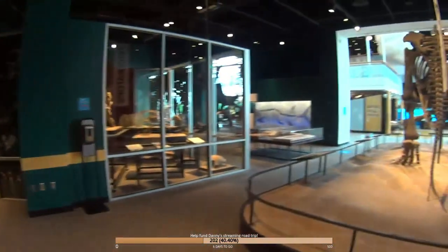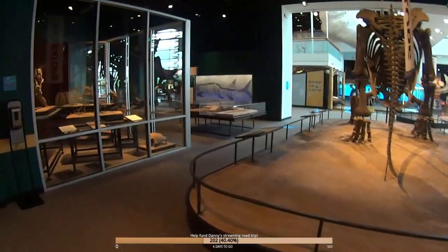Let's go make a beeline over there to that big old fish. And we will talk about Xiphactinus, Cretaceous bulldog fish, as it's sometimes called. Yeah.